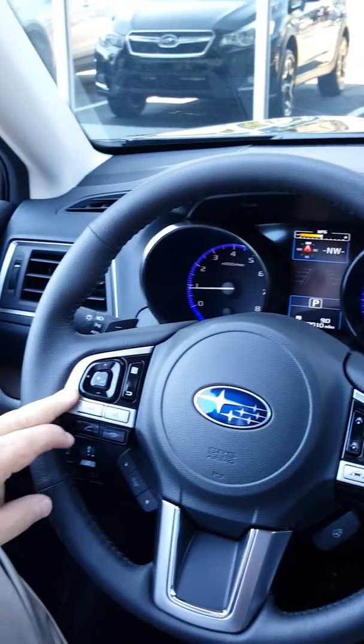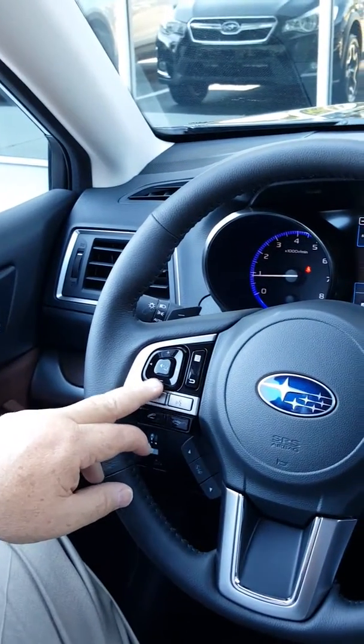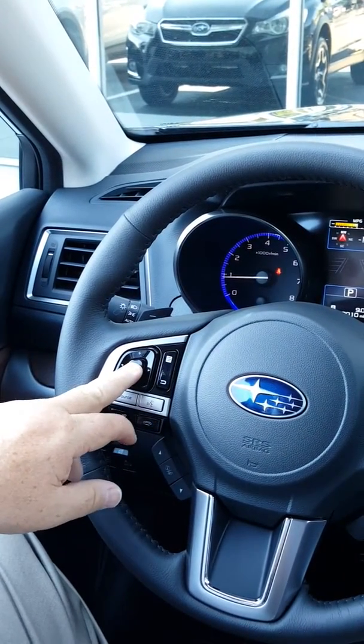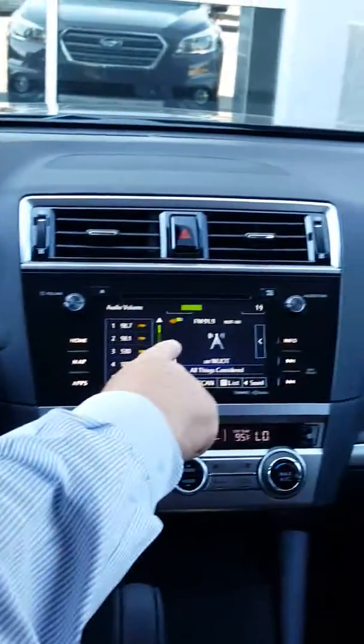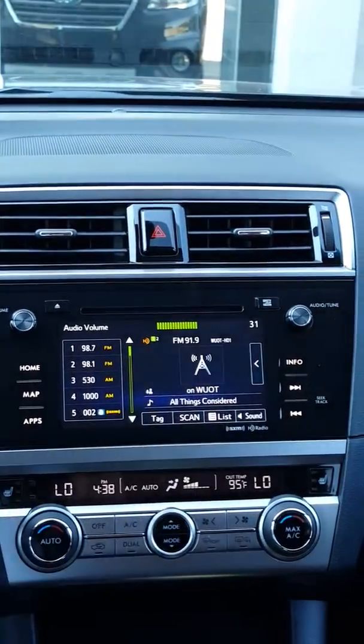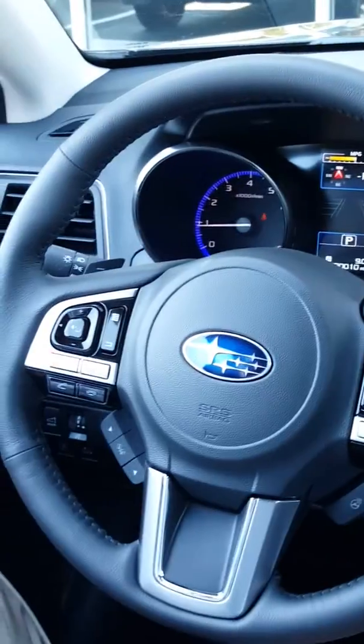So over here, this plus and minus would refer to the volume. The center is the mute, so if I unmute it, it plays the radio. If you look over here, you'll see the volume go up and down. Then I can mute it out.